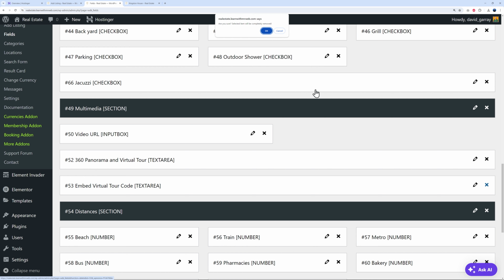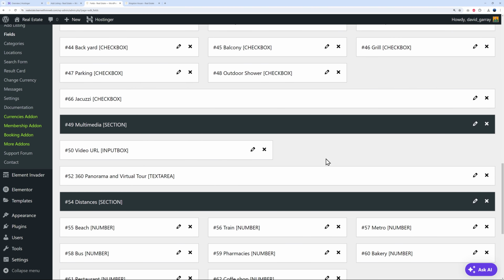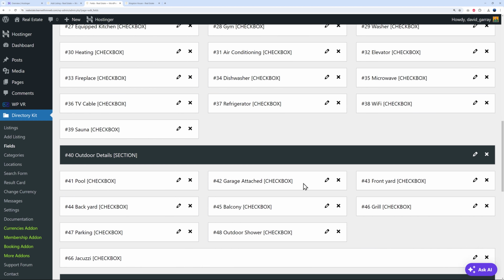And we're going to disable this one as well, delete it altogether. That's all we need. All we need is just those two fields, if you want to add a YouTube video and then your virtual tour and 360 panorama view, okay? So this is where we insert the code later on. So that's basically it for the initial settings.